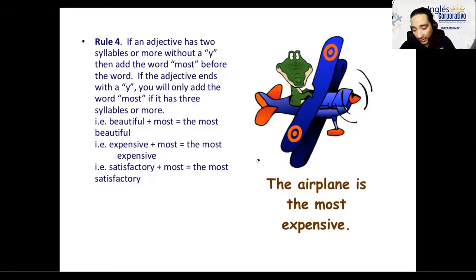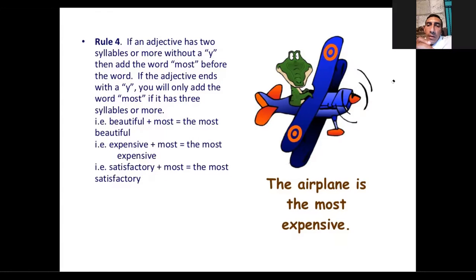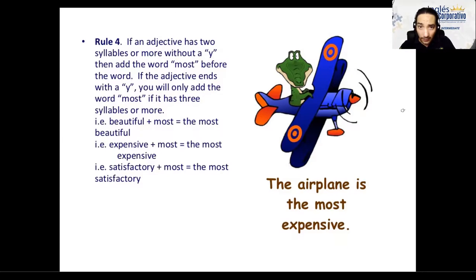Satisfactory. The airplane is the most expensive. So, aclarando este tema para todos, allá era comparativos. Y decía, un aeroplano es más caro que un carro. An airplane is more expensive than a car. Y aquí solo estoy hablando de el que es el mayor de todos. Ya no estoy comparando.